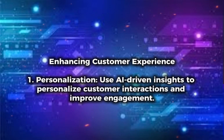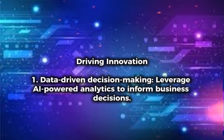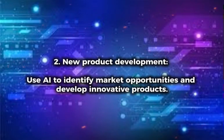Enhancing customer experience. 1. Personalization. Use AI-driven insights to personalize customer interactions and improve engagement. 2. Predictive customer service. Anticipate customer needs and provide proactive support. Driving innovation. 1. Data-driven decision-making. Leverage AI-powered analytics to inform business decisions. 2. New product development. Use AI to identify market opportunities and develop innovative products.